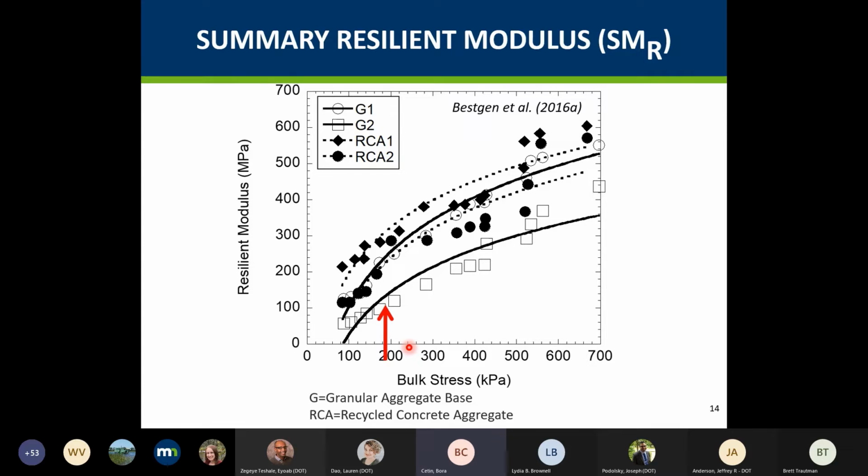And the NCHRP 128, which is the most commonly used standard or report to determine the summary resilient modulus values in general, says if you're using a material as a pavement foundation, and you want to determine a summary resilient modulus value that can be used as an input in your pavement analysis, you pick the resilient modulus value that corresponds to 208 kilopascal bulk stress. I apologize, this arrow shifted to the left a little bit. It should be here. The resilient modulus value at 208 kilopascal bulk stress is what you can use as an input in your pavement ME analysis to represent that particular material when it is used in pavement foundation systems.